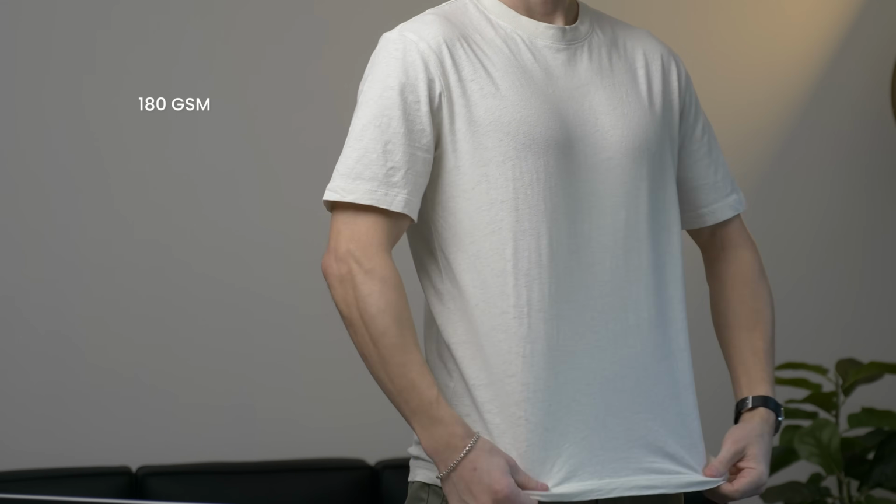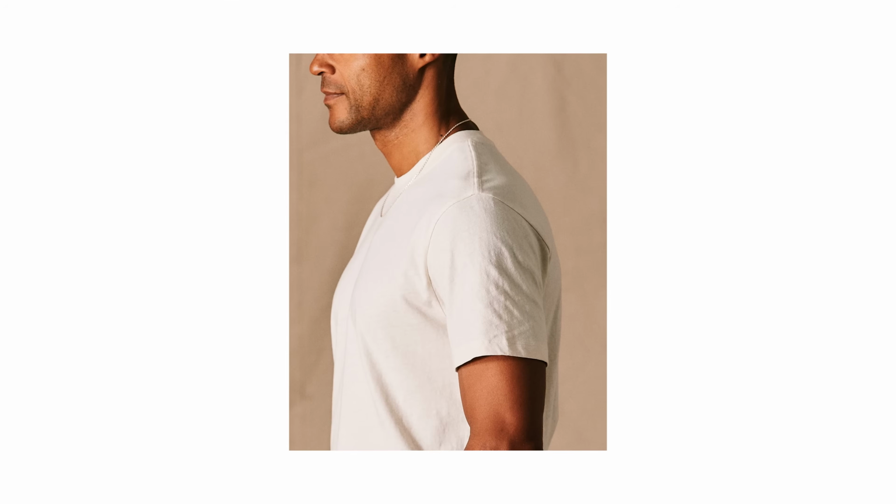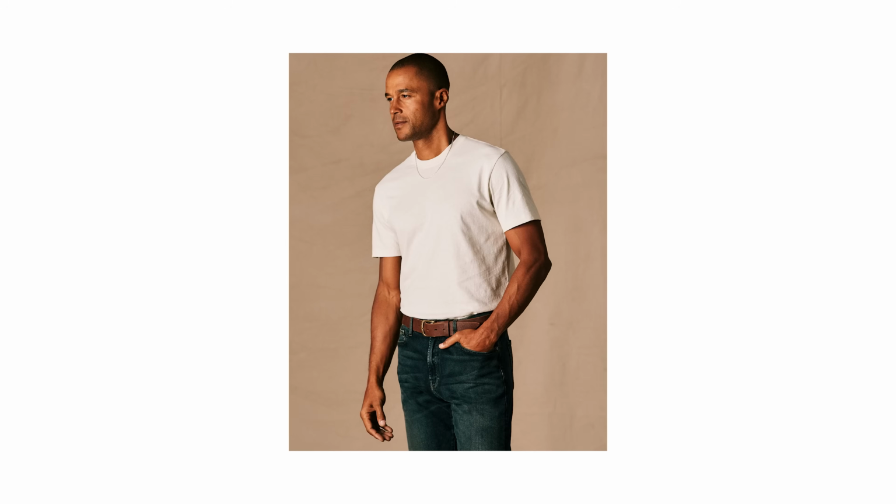At 180 GSM, the fabric feels substantial, probably slightly heavier than most t-shirts you'll find from mainstream brands. It's made in India, but if I hadn't seen the label, I'd have assumed it was from Flint Tinder's Made in the USA collection. Feels the same to me. At the time of writing, this t-shirt is sold out in almost every color and size, but I really hope Huckberry makes more of them because they're fantastic.